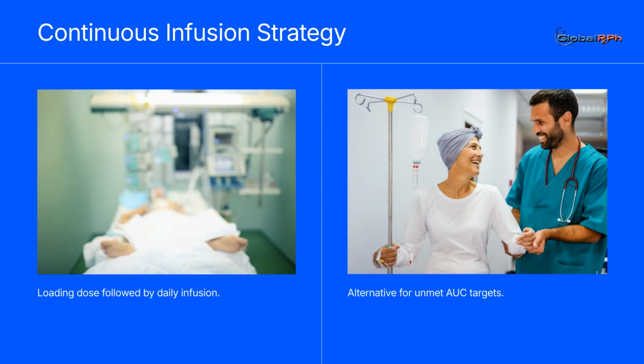Continuous infusion may be an alternative when AUC targets are unmet. For critically ill patients, consider a loading dose followed by daily continuous infusion to reach steady-state concentrations.